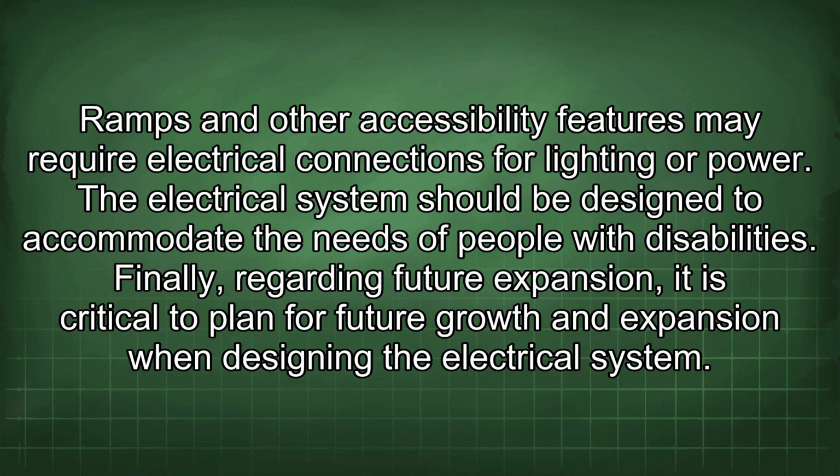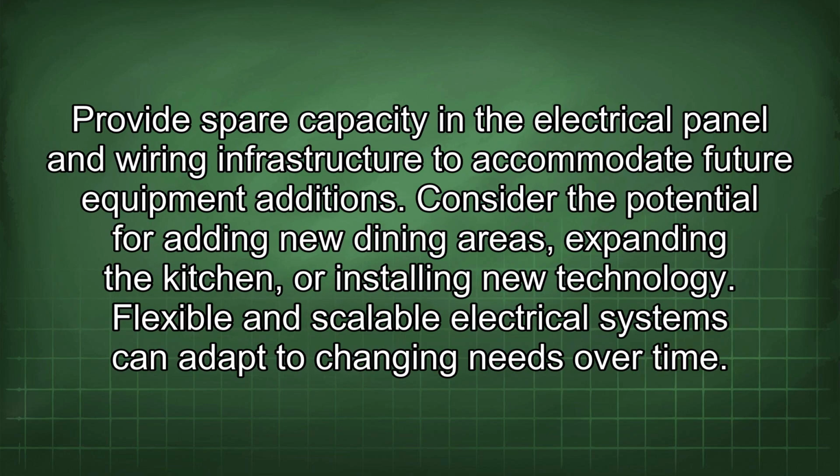Finally, regarding future expansion, it is critical to plan for future growth and expansion when designing the electrical system. Provide spare capacity in the electrical panel and wiring infrastructure to accommodate future equipment additions. Consider the potential for adding new dining areas, expanding the kitchen, or installing new technology. Flexible and scalable electrical systems can adapt to changing needs over time.